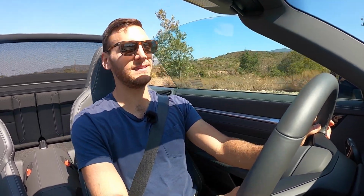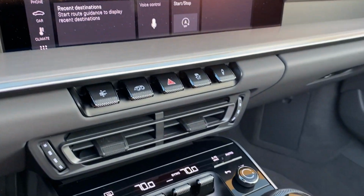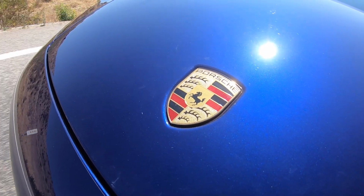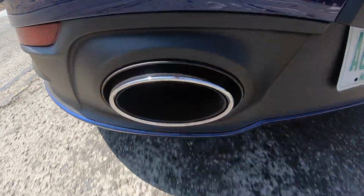So now our 0 to 60 time drops to just 3.6 seconds for this S Cabriolet with the manual. If you go with the PDK 8-speed dual clutch, then that's going to drop your time down 1/10 of a second to 3.5 seconds. This car is quick. And it sounds good too. In sport mode, letting the exhaust open up.